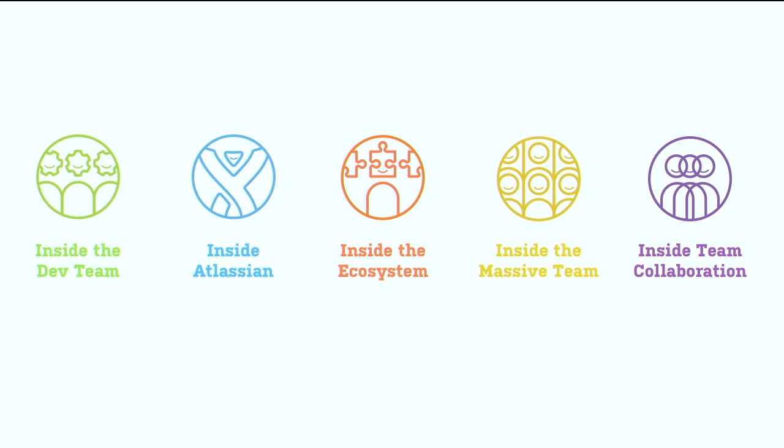So you can go to Inside the Dev Team, which will largely focus on software development teams and much of the content that Scott covered. Inside Atlassian is a track that we dedicate to things that we do, how we use our products, some of the processes that our own dev teams and design and product teams work through. Inside the Ecosystem is about the add-on and plug-in vendors that are building a bunch of capability and features and products that sit on top of our platform. Inside the Massive Team is largely about very large-scale enterprise deployments and things that we've done and are doing to support large customers. Inside Team Collaboration is about the unstructured collaboration capabilities and products like HipChat and Confluence. So much of the content that Mike covered will be focused there.